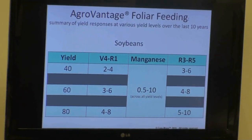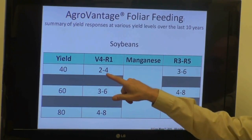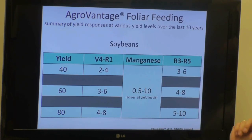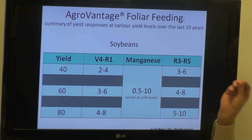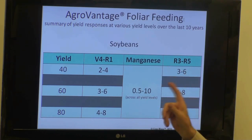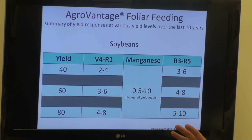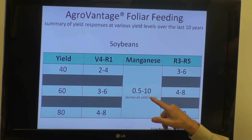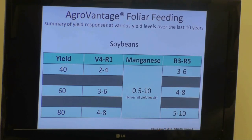Okay, and here on soybeans, again at that V4 to R1, they're picking up 2 to 4 bushel. Manganese is critical. If you'll check out your soil test, and I know you guys have had years and years of data showing how your manganese levels have dropped off. Manganese is really critical. The longer we've been using glyphosate, the more need we've had for manganese in our programs. But especially if you ever spray glyphosate, corn or beans, you should be adding a pint of manganese anytime you do that. But the manganese by itself, they've seen anywhere from half a bushel to a 10 bushel yield bump with just a pint of manganese.